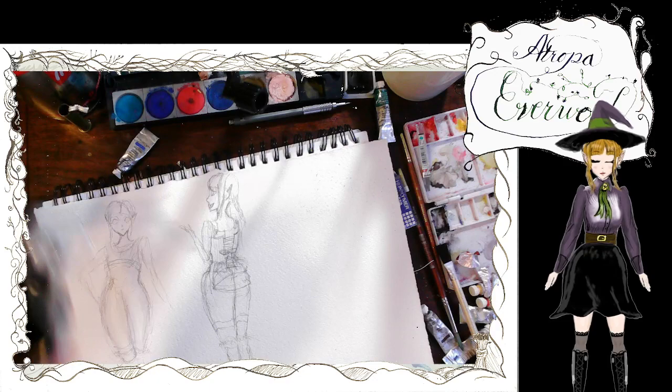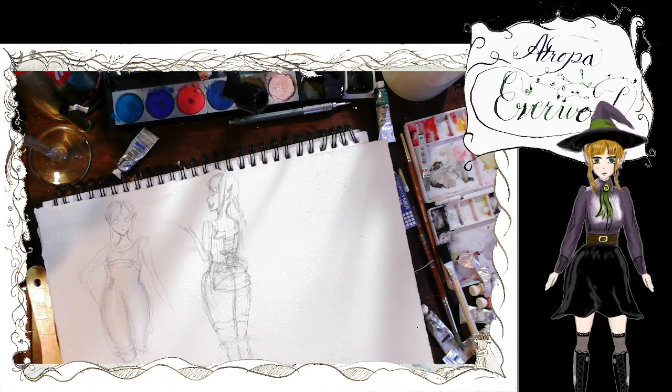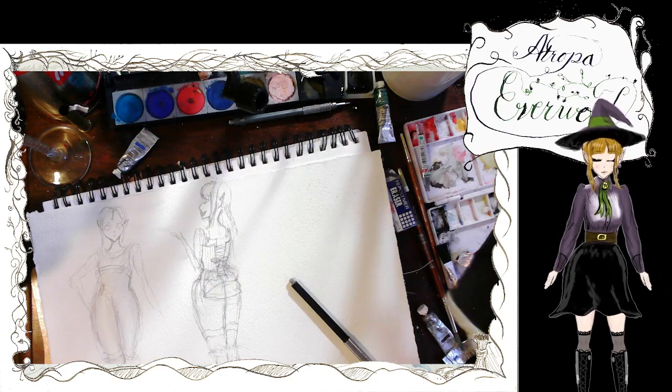Actually, shit, when did TaylorMade's go into fashion? Never mind. Let's add a splash of color first. Let's just color in the corset so we can give it time to dry.